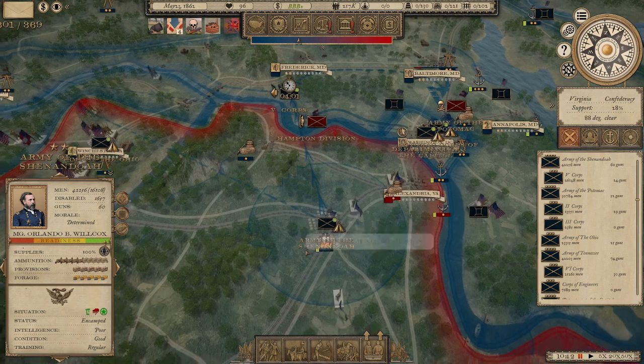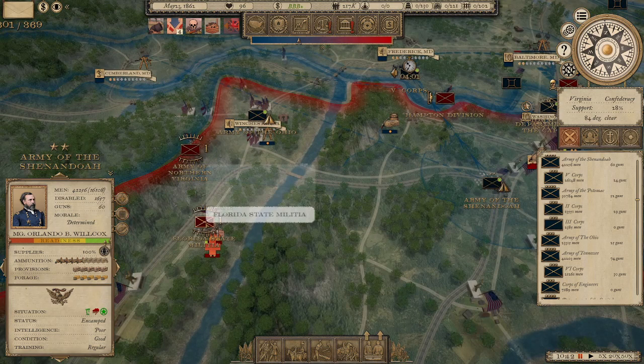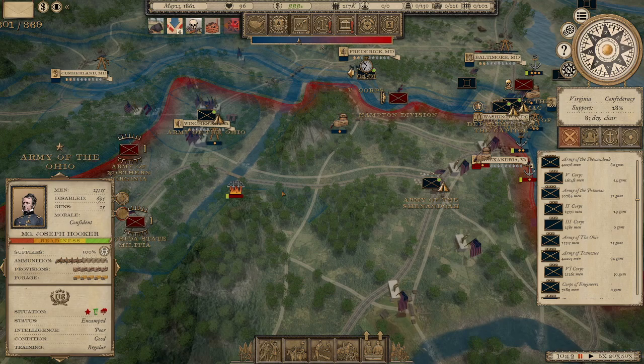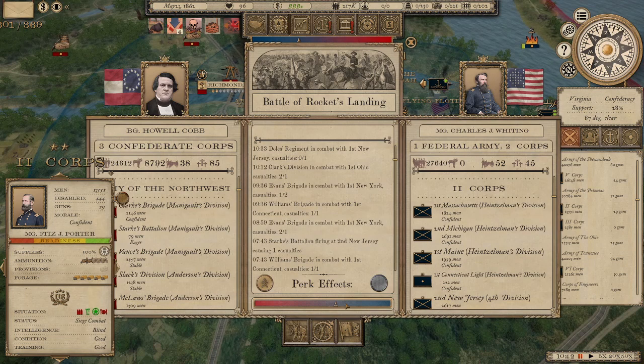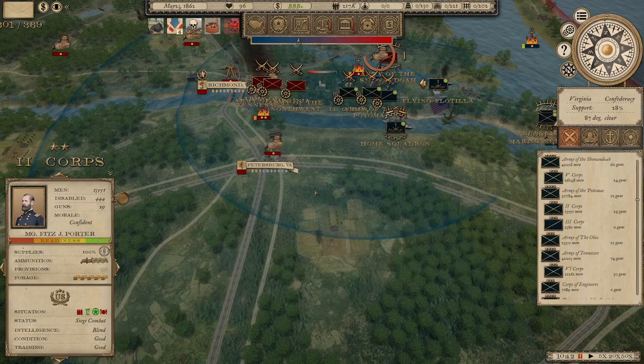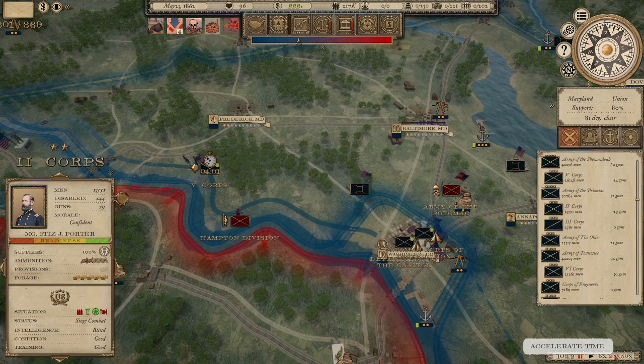What I really want to do, given the situation, is drive down with Wilcox straight down to the peninsula and see if I can get to the battlefield and help relieve the Army of the Potomac. Now, we are doing favorably in the siege at Rocket's Landing here, so it's not super imperative, and it would probably be better strategically for me to get rid of this teleporting Army of the Potomac before I do anything else. So I'm going to be cautious here.